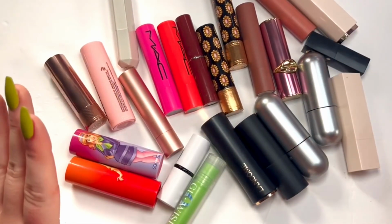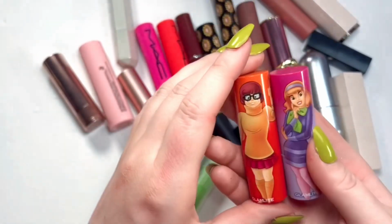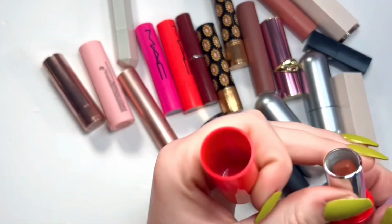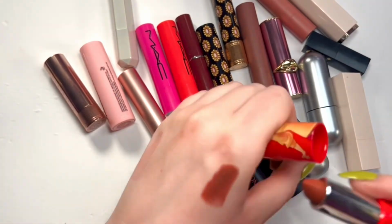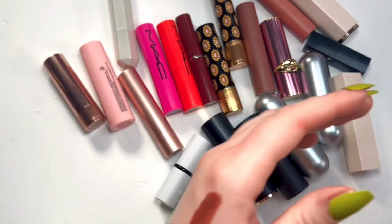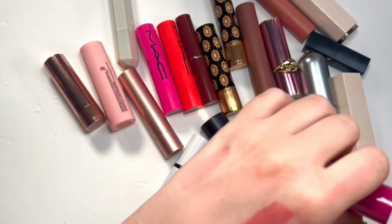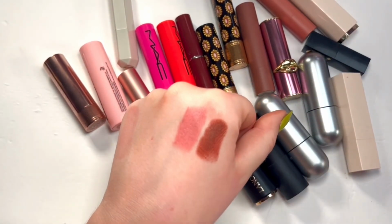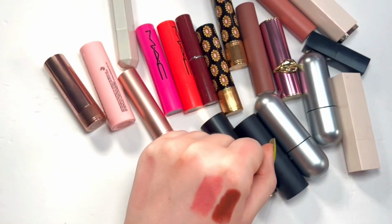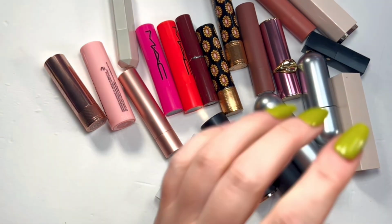Okay, so this is what's left in the top drawer. First we'll do these. These are the Glamlight and Scooby-Doo collection lipsticks. We have Velma and Daphne. Do I like these colors? Not really. Do I wear these colors? No. Am I going to keep them for the packaging? Yes. Yes, I am. I loved this whole collection, but these shades are just no. Maybe for the right look, the right vibe, but on the day-to-day, I don't ever reach for these, but I am keeping them for the packaging. I'm sorry. Scooby-Doo is one of my favorite things.